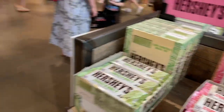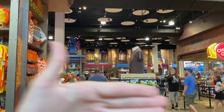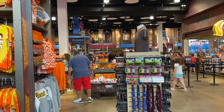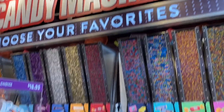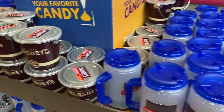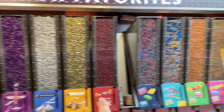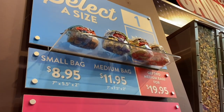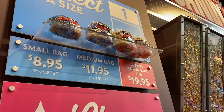That's kind of interesting. So just to give you an update, here we are probably in the middle of the store. It's like Jolly Ranchers, Kisses, Reese's, and Hershey. This section here is really cool. It's the amazing candy machine. You get one of these cups and you get to fill it up with whatever kind of candy you want. Also, they have these different sizes bags you can get, small, medium, or 2 for $20.